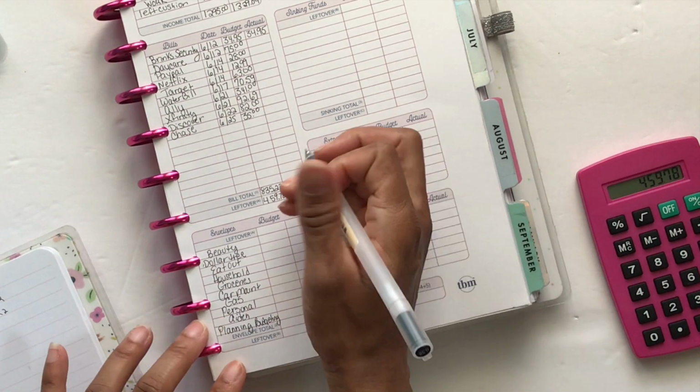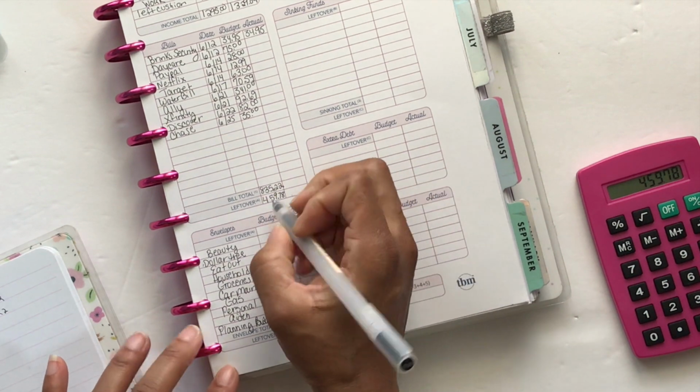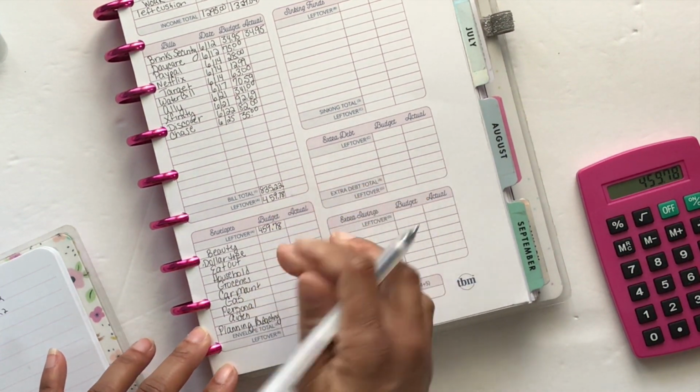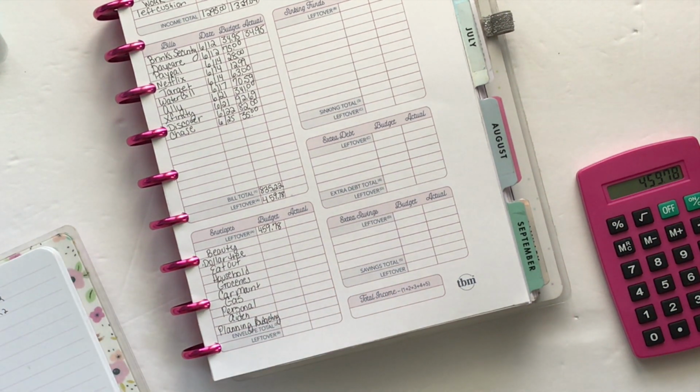So for budgeting for leftover, we're going to move this amount, the leftover. So we're going to put that here. So that's $459.78. So now we're going to write down what we're doing for adding to our cash envelopes. And I apologize, guys, that I don't have my cash envelopes up yet. I haven't gone to the bank. I am going today to get cash. So I will have that video up for my cash envelopes.